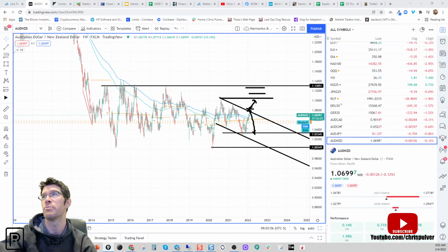I just want to see a trend line break. Okay, 1.0590. Okay, got it. So you got a little bit to go. That's okay. But we'll keep an eye on that one. Let's see here. What are your 10 or 5 best performing pairs?